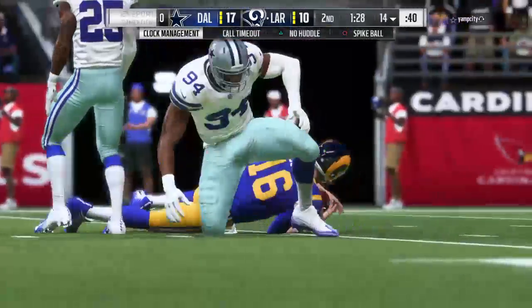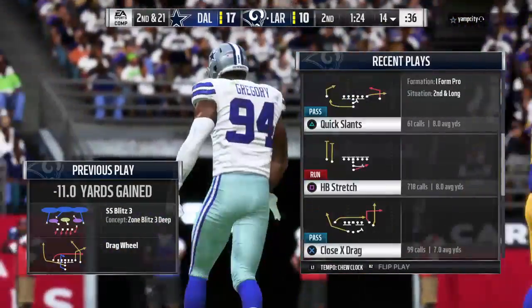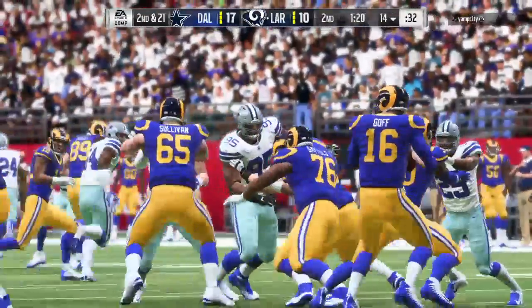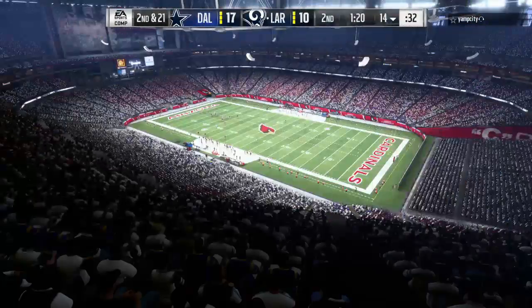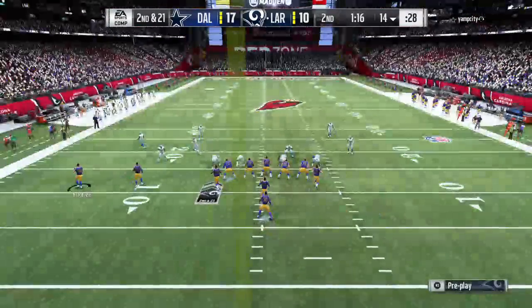Now he'll be wrapped up around the waist and pushed down. Randy Gregory in there to bury him for a loss of 11. Well, they're in some hot water now. After that sack, it's 2nd and 21.